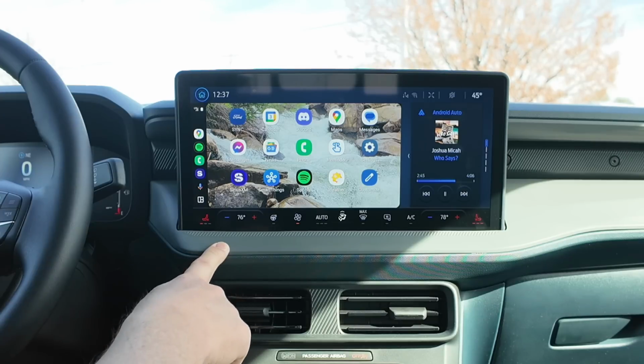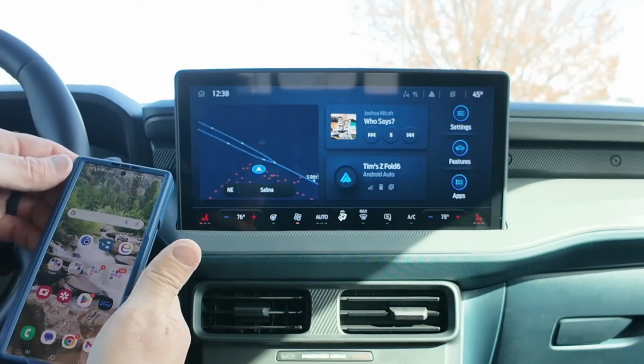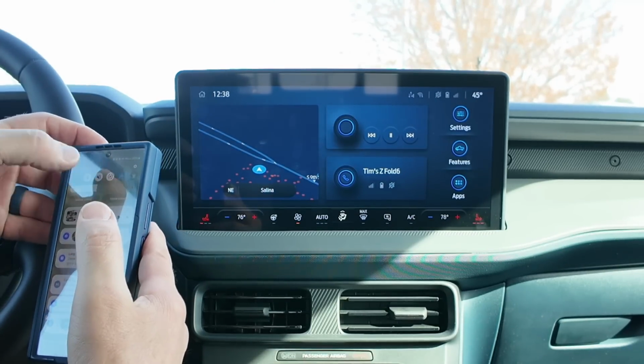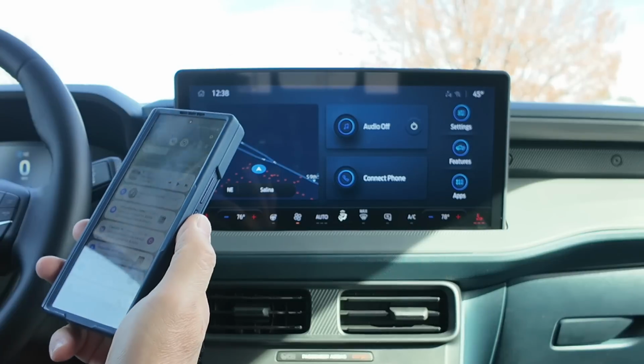I actually practiced this earlier. But we're going to go back to that home, and I'm going to deactivate my Bluetooth. Right? I have now disconnected from Android Auto. I'm going to close that, and it's as easy as reconnecting.